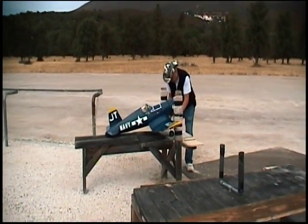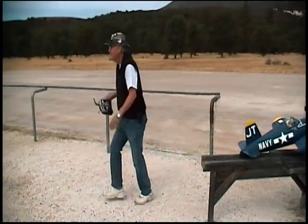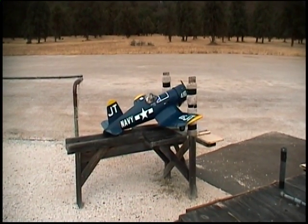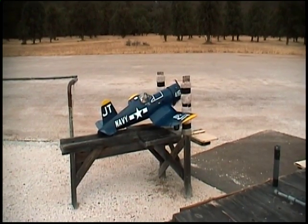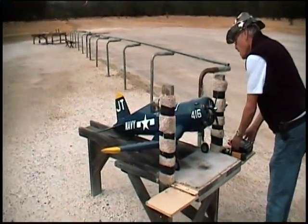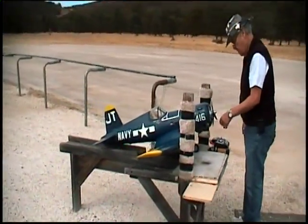All right. Wrong transmitter. Whoop, wrong transmitter. Hey, when you've got so many airplanes, you've got to, you know. Wiggle things. Going through all of the preparations here and checking controls and what have you. I'll get behind the prop arc here.